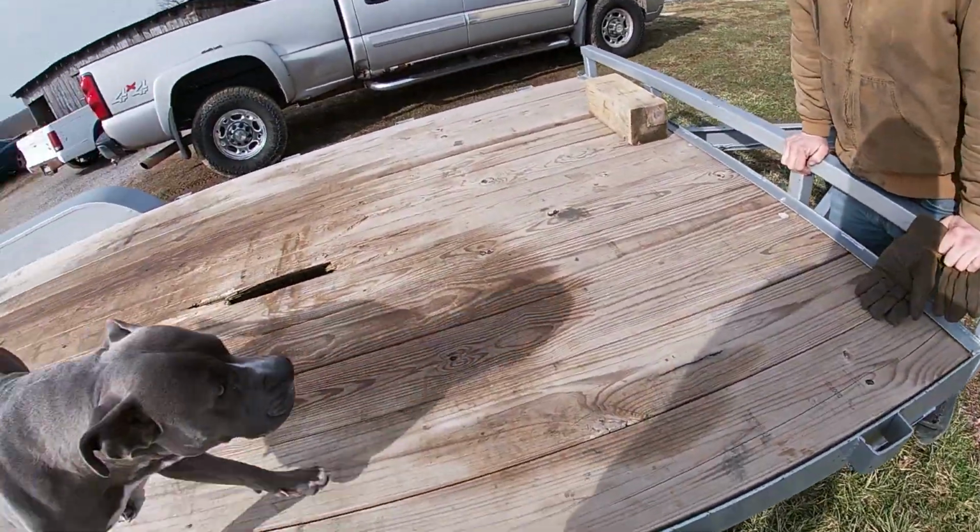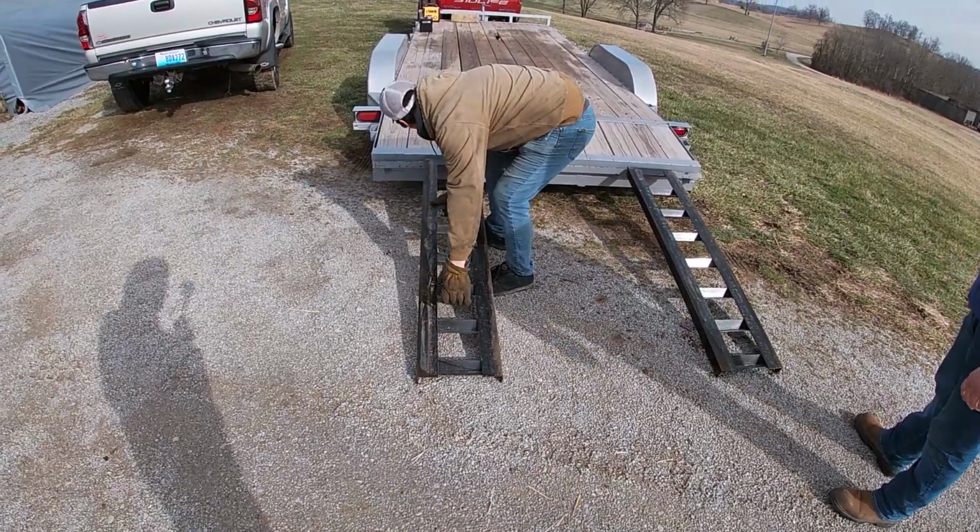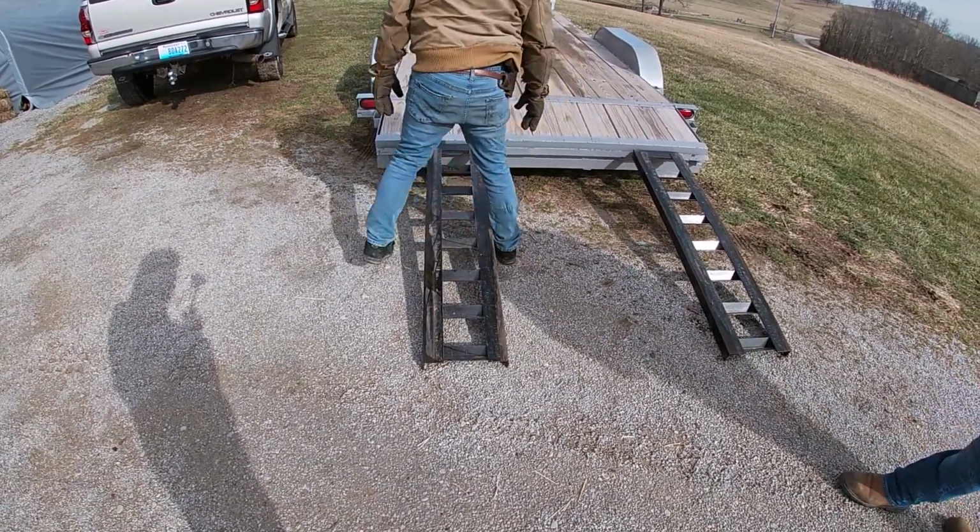It stiffens it up a lot more too. Oh yeah. Like, that's really not that bad of an incline. No, it ain't at all.